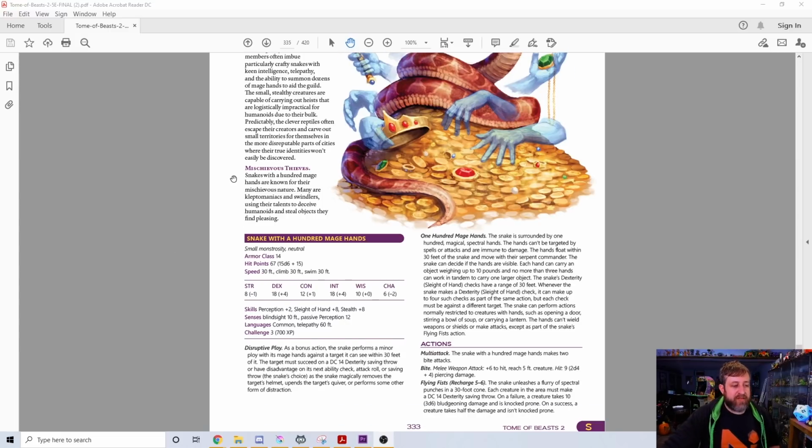And as an attack, it can make 2 bite attacks, which are 2d4 plus 4, or a flying fist attack, which is a recharge on a 5 or 6. A flurry of spectral punches in a 30-foot cone. Each creature must make a DC 14 Dex save. On a failure, take 3d6 bludgeoning damage and be knocked prone.